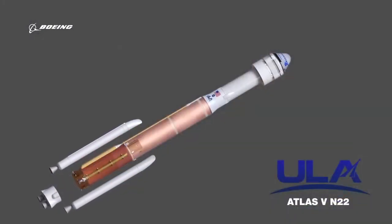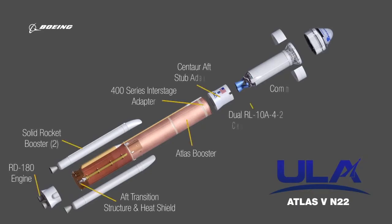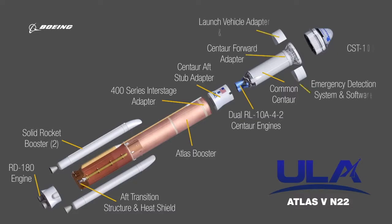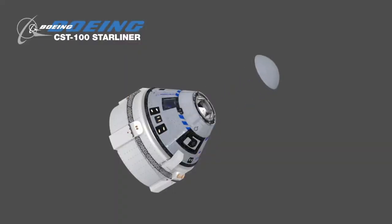So let's learn a little bit more about those commercial vehicles on the pad behind us today. First is the Atlas V rocket that's made and operated by United Launch Alliance. It's a workhorse rocket with 80 successful missions to date. This is a special version of Atlas made just for Starliner. ULA calls it an N22. That stands for no payload fairing, 2 solid rocket motors, and a dual-engine Centaur upper stage, a first for the Atlas V.